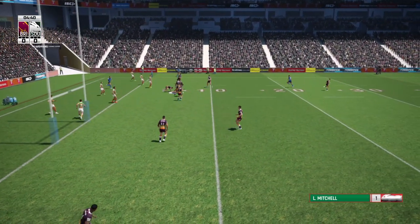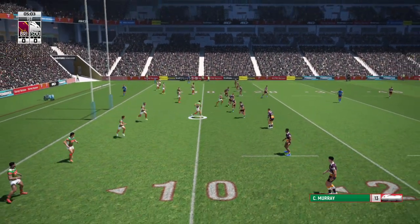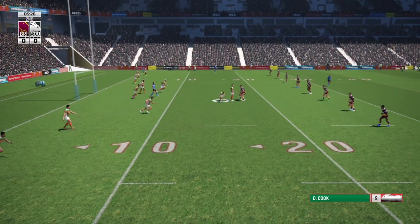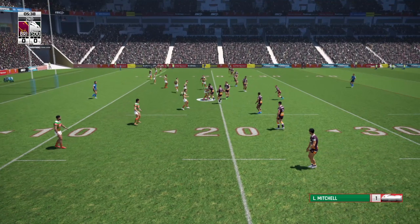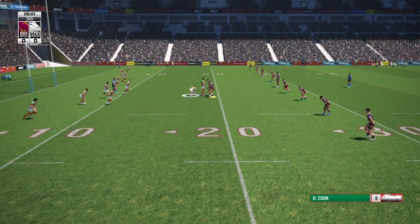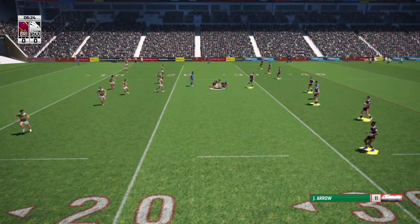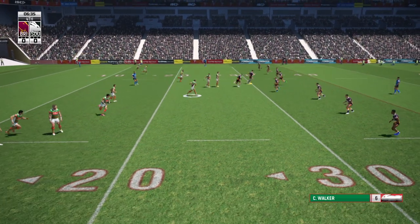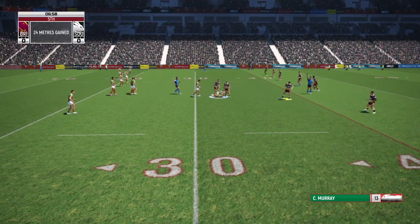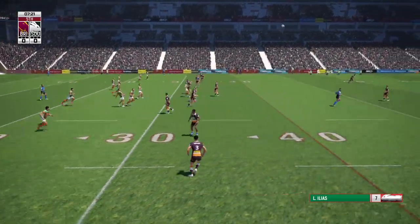Batters his way through that tackle. Hill. One. Release. Walker. He's held there. That's his second. Mitchell. Hill. Three. Hill. Walker. Arrow. Driving forward. He's held there. That's the fourth. Move. Walker. Passes. Hill. Tackle 5. Hold. With a punt.